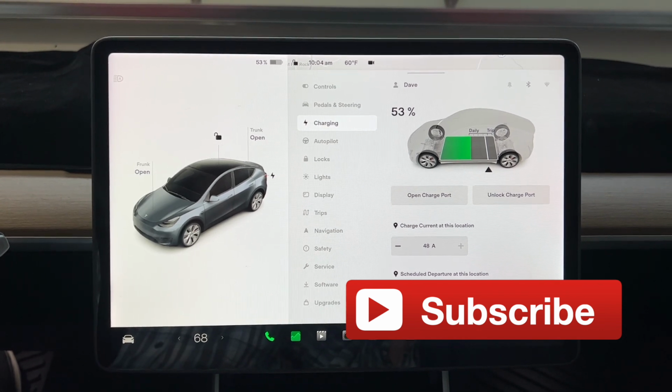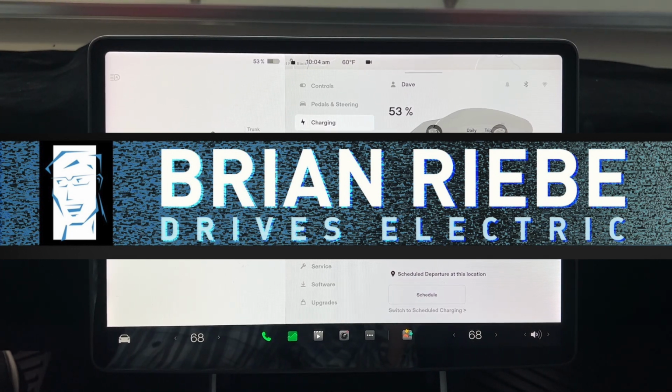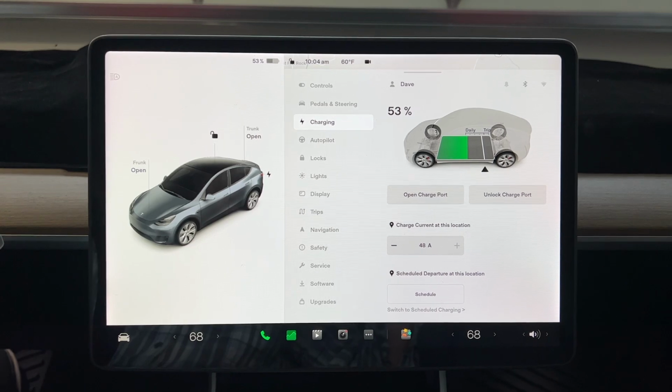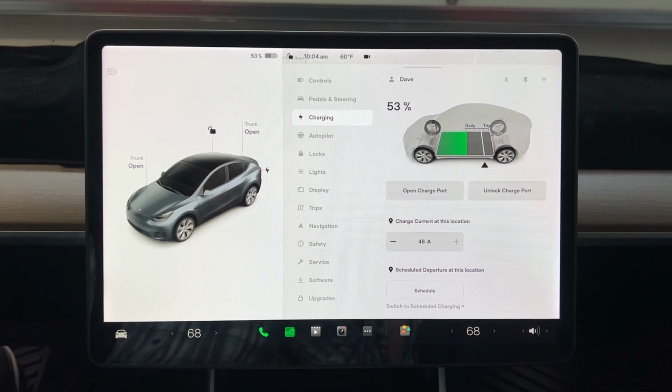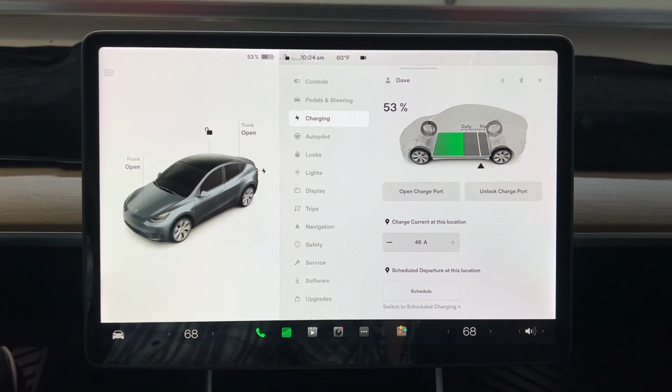It's about 55 miles north of me here. I'm going to meet Brian Riebe of Brian Riebe Drives Electric. He's on a trip from Minnesota to Florida and it's going by, and I thought I'd stop by and say hi. So let's go.